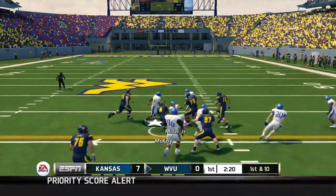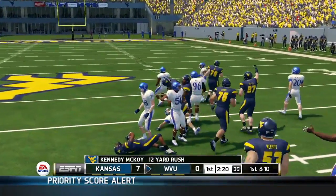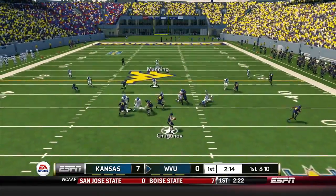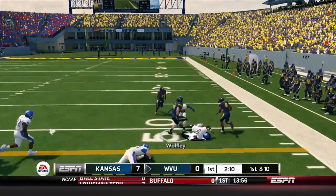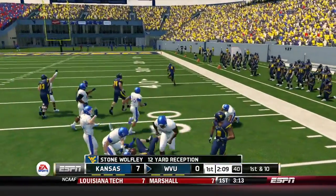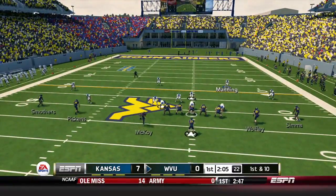But here comes the West Virginia offense, who, if they can get themselves going, can really get going. It's Chugunov as their QB here today, finding Wolfley. Wolfley breaks a couple of tackles. He's going to pick up 12 yards. It's going to be a first down.